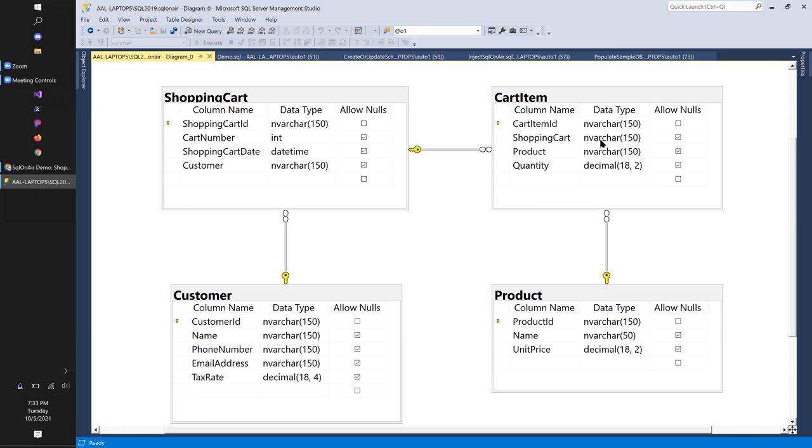Each cart can have multiple items in the cart. A cart item links a shopping cart to a specific product, which is where the price comes from, and a specific quantity, so you can have three of something in your cart. This is called a normalized data model. The idea is that each piece of data just talks about one particular part, and you have to link it all back together again to ask questions of it. But it's a very efficient way to store data. You're not storing the same information again and again and again.